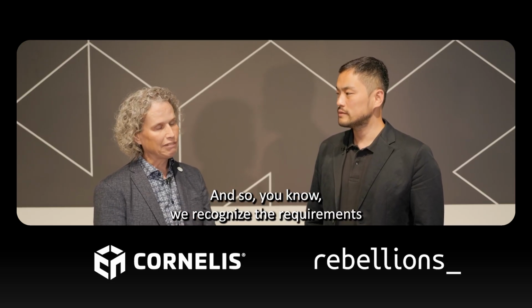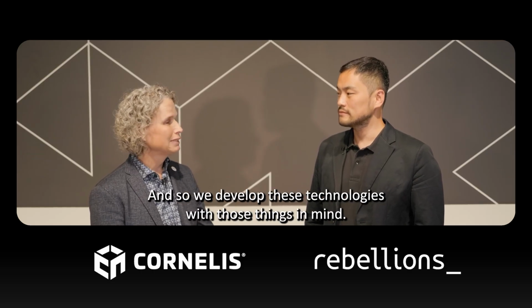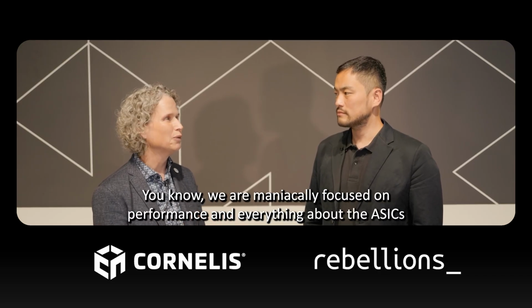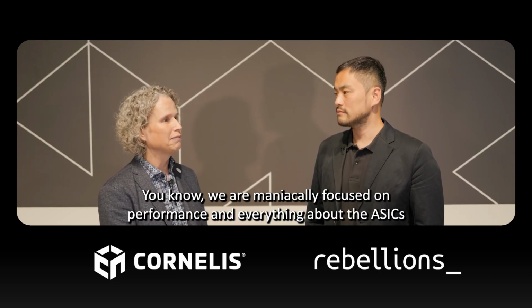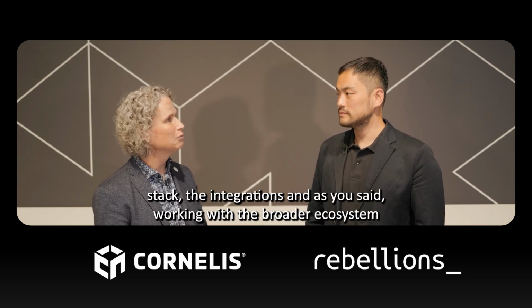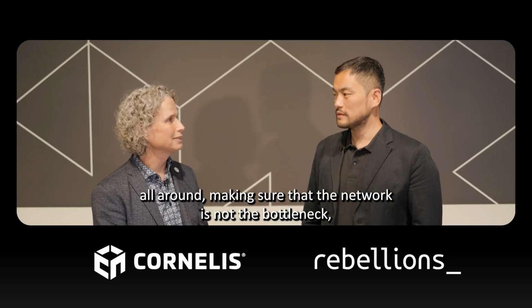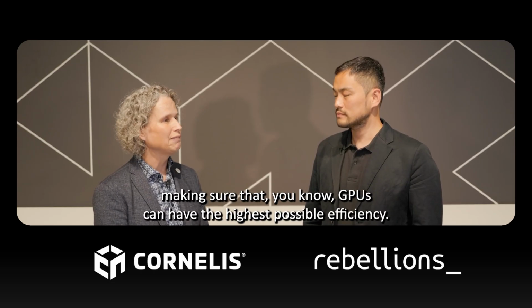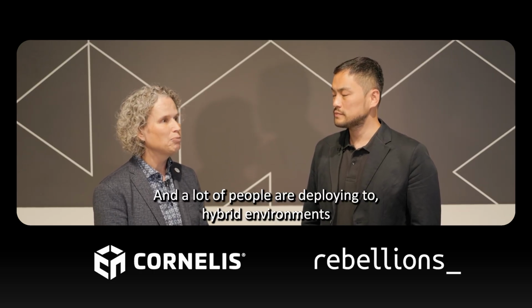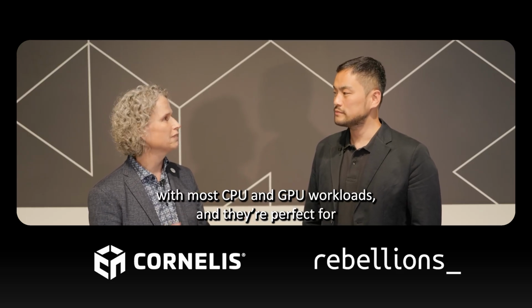And so we recognize the requirements for how applications need a network to perform, and we develop these technologies with those things in mind. We are maniacally focused on performance, in everything about the ASICs we've developed, the software stack, and the integrations, and, as you said, working with the broader ecosystem, all around making sure that the network is not the bottleneck. So GPUs can have the highest possible efficiency, and CPUs can too. A lot of people are deploying hybrid environments with both CPU and GPU workloads, and we're perfect for that kind of environment.